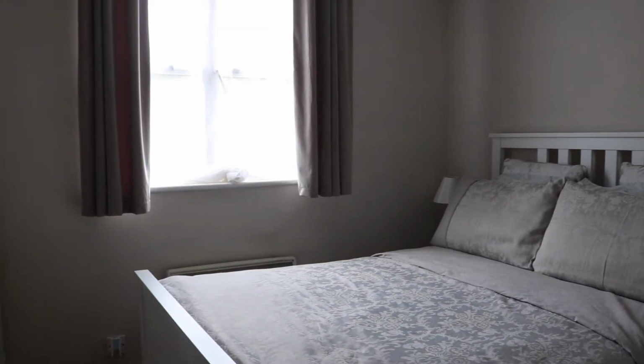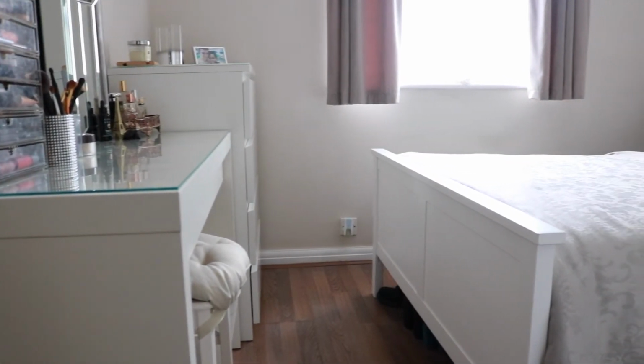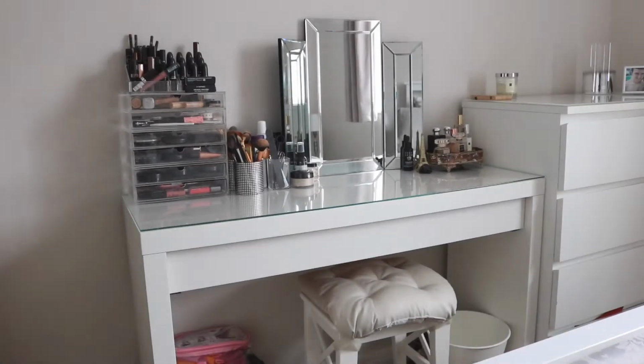Alex and I fully furnished the room, so I want to show you a few design elements as well as space saving and affordable pieces, as this is quite a small room and it's our first flat together. I hope you enjoy. Pardon me guys, as I am behind the camera, so I'll be speaking from behind here.